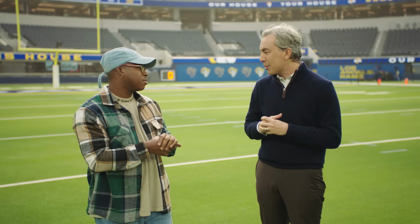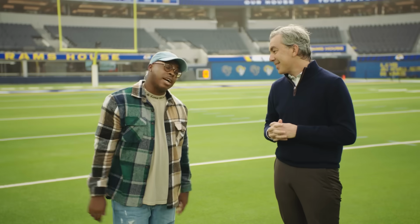It makes me think of the Bob Uecker commercial. I must be in the front row. You're in the wrong shape, buddy. Come on. Oh, I must be in the front row. Come on. I don't know who the hell that is.